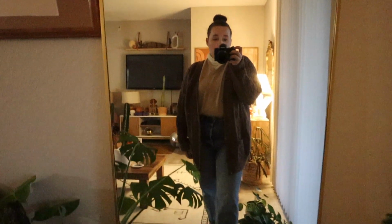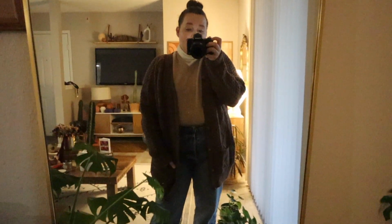And this is the whole look. I think it turned out so cute. I love this cardigan, and this whole outfit is gonna be perfect for layering for fall going into winter. It even has pockets, which I love. So I think this turned out real cute.